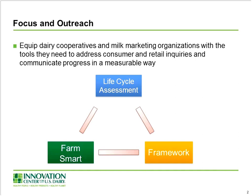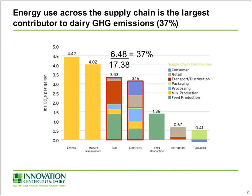And finally, FarmSmart, which was the actual calculator itself, the tool that allowed us to ask for inputs and from those inputs come up with an estimate at the farm level, at the farm gate, of greenhouse gas footprint or carbon footprint, and in this particular case also energy footprint. So one of the reasons for focusing on FarmSmart is, in fact, that a large number of emissions actually originate on the farm.